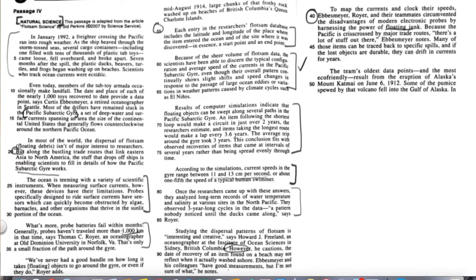Ebsmeyer and his colleagues have good measurements, but I'm not sure of what. Okay, so just by reading little pieces of each paragraph, we got the main idea. We read a little bit more at first. It's not just perfect where we read the same amount in every paragraph, but a little more at first to really get what was going on. And then right about here is where I started moving more quickly.